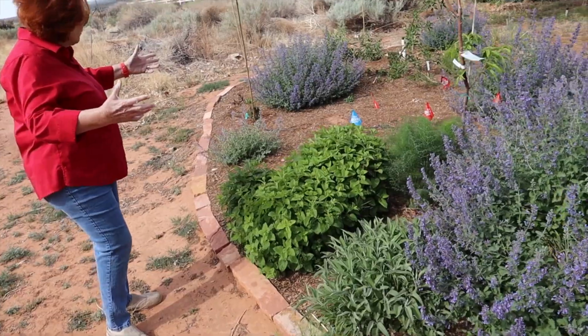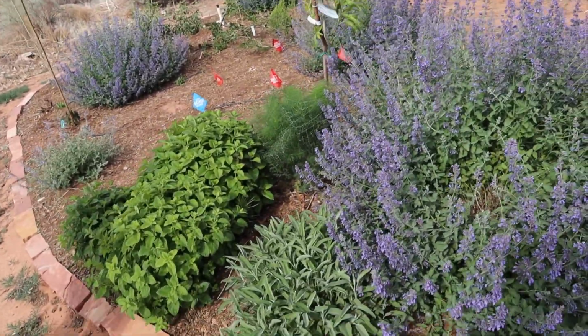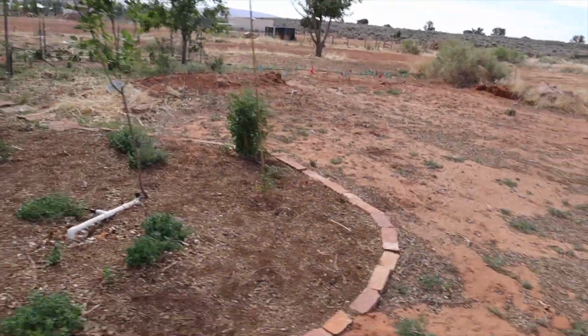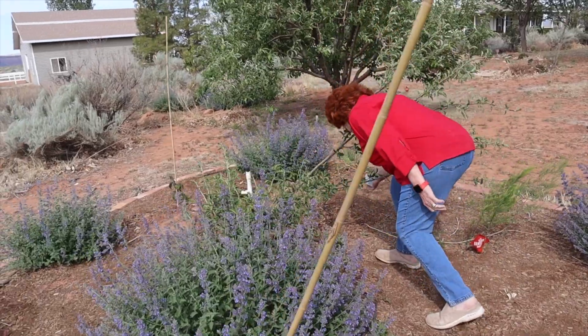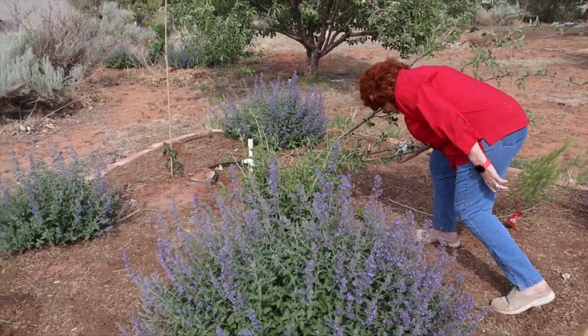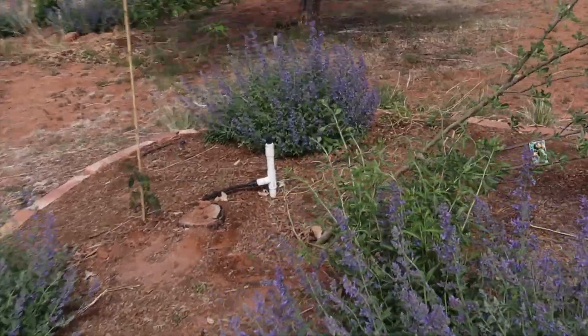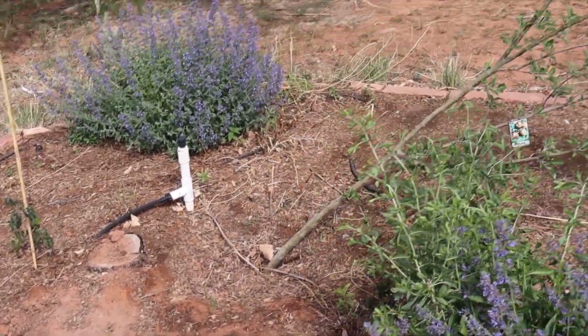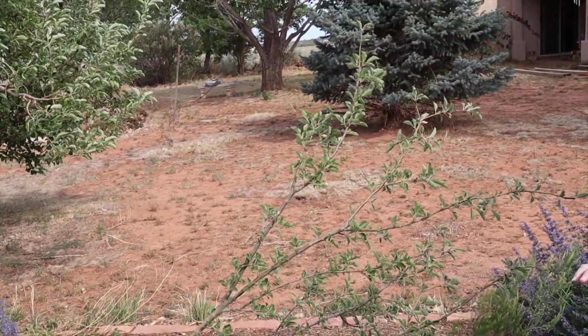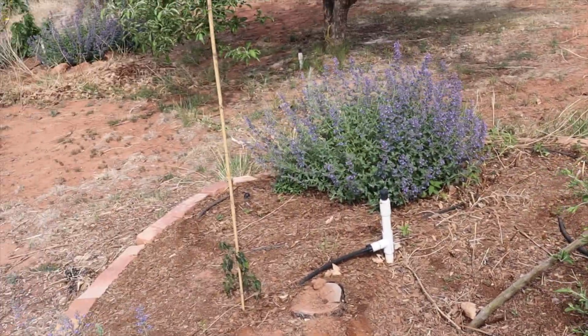This is another fruit tree. Jim, look at our fruit tree right here. Oh my gosh. So our new fruit tree, this is a Fuji apple tree. We'll have to pull it back and stake it. But the catmint and other things are doing fine.